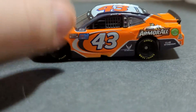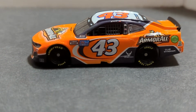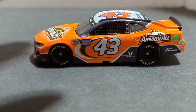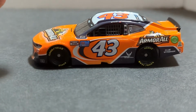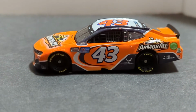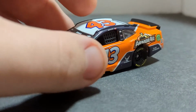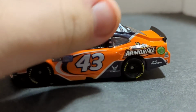So that has been something that Lionel has struggled with, those gradients. You can really tell on the 1/24 of this car, as well as his, I believe it's his RP Funding car from the Clash last year, that they struggled with those gradients. So it sucks, right? But it's still a really good-looking race car. This is definitely the better of the two. That RP Funding car really struggles because of the gradient. This one you can't tell as much.